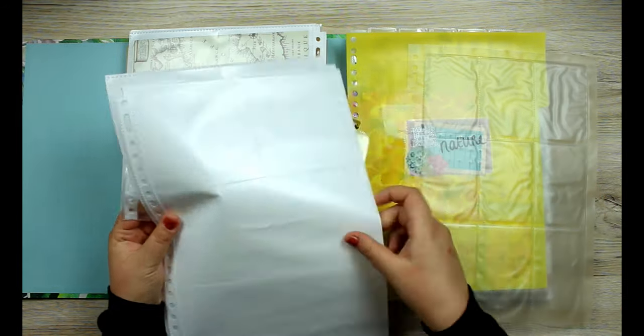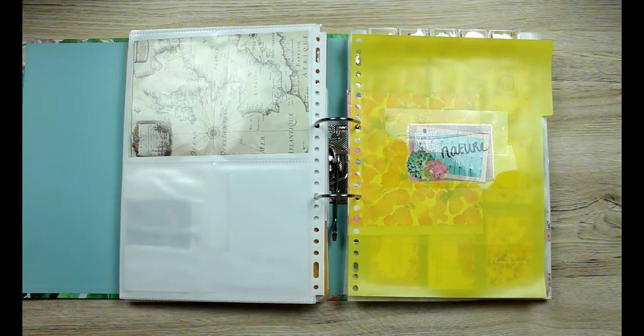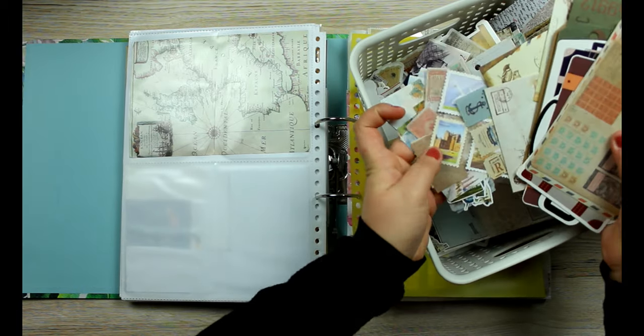Here are the empty sleeves that I got from the travel category, so I am pretty happy with the result. And here is the declutter basket where I added all the travel items that I want to declutter.